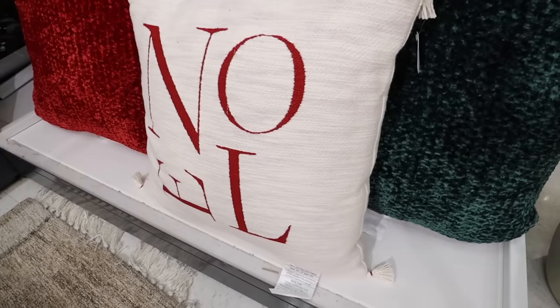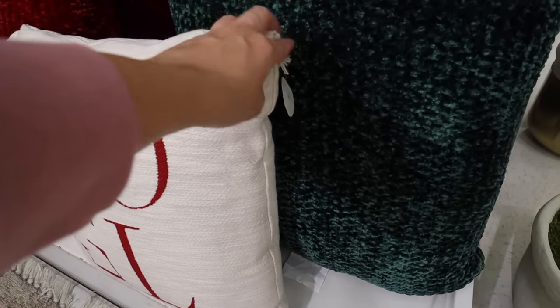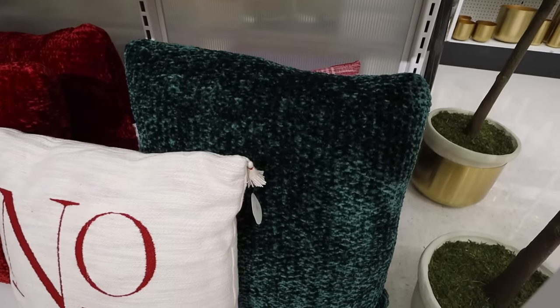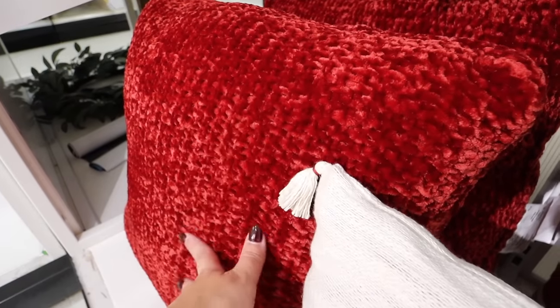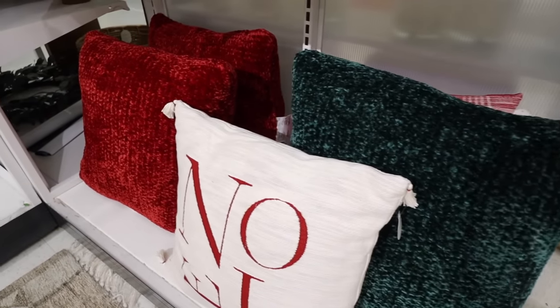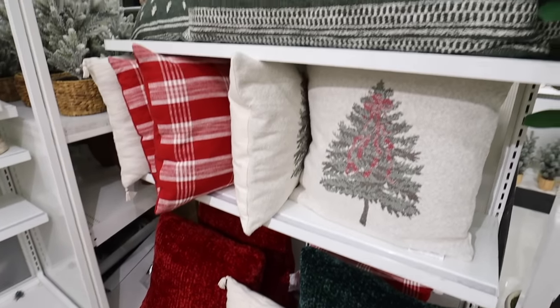I also love this Noel pillow. It just has these little tiny tassels in the corner, and that has a removable cover. And then right behind it, they have these two really pretty chenille options. They're in really luxurious fabric and colors. They have the deep green and the deep red. All of these are perfect.